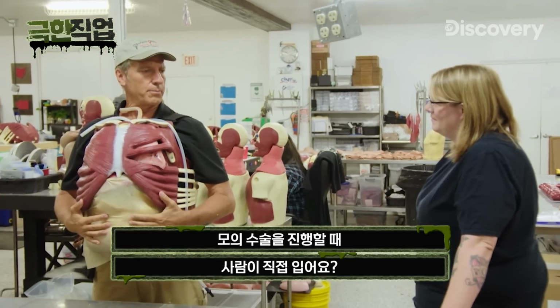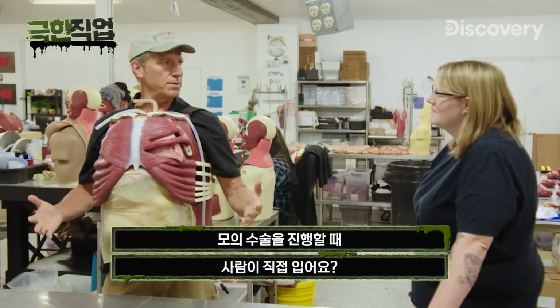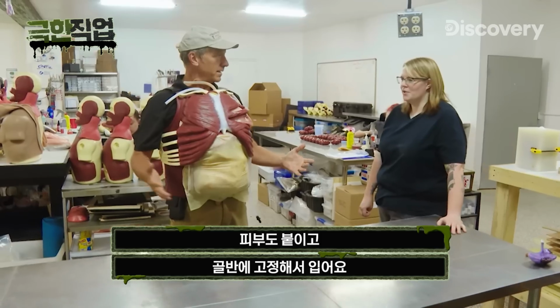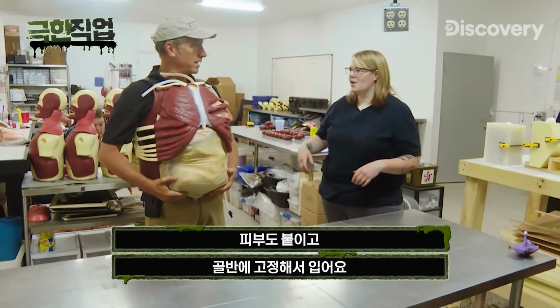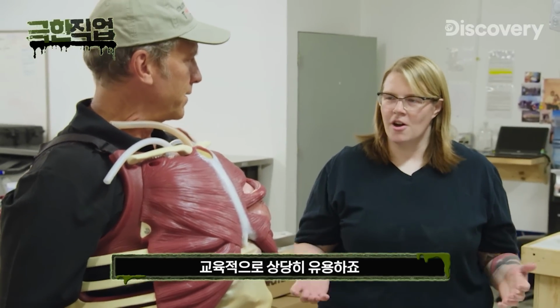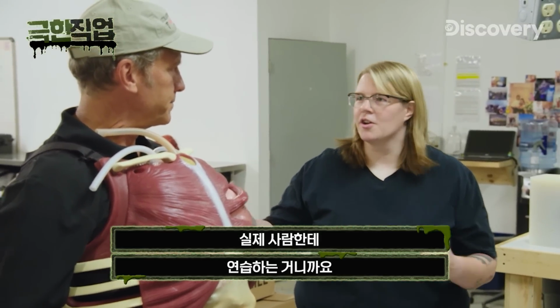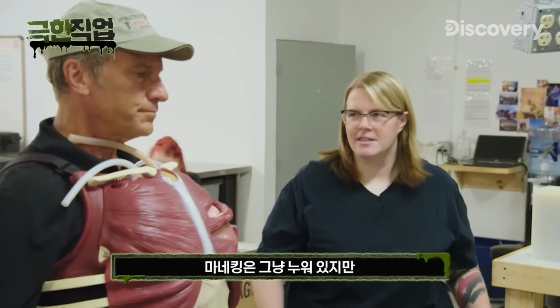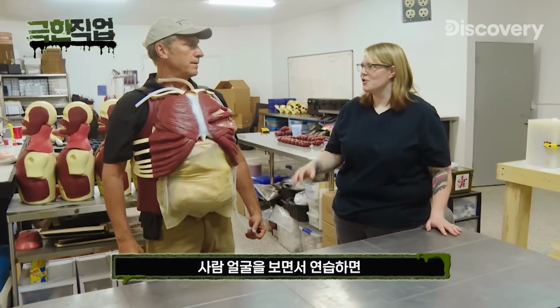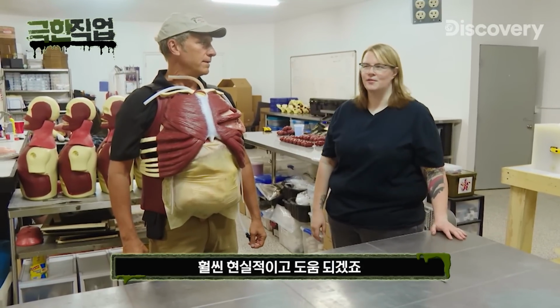Like when you operate on a person in a simulation, is there a person wearing this thing? Yeah, the full thing. And there's a pelvis that can strap on. You have the skin over it. You get a lot more educational benefit off of putting a tourniquet on a real human. A mannequin just lies there, you know? You see a real human face to what you're doing. It's a lot more real, a lot more beneficial training.